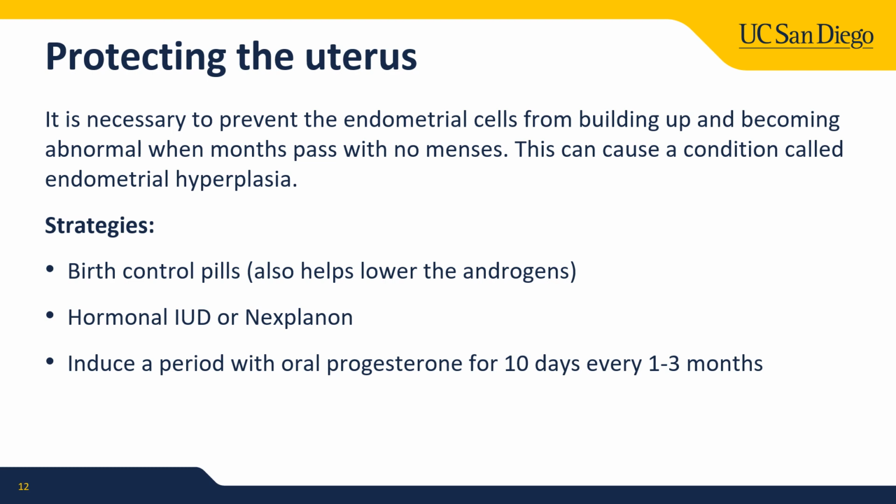And we can use birth control pills, and the bonus with those is it also helps lower the androgens. We can use a hormonal IUD or Nexplanon or Depo-Provera. We can induce a period with oral progesterone, and so for somebody who didn't want to take hormones all the time or have some sort of birth control method, this can be done by just taking the oral progesterone for 5 to 10 days every 1 to 3 months just to shed that lining. There's also ways to just suppress the menstrual cycle altogether, which for some people is a really nice thing.